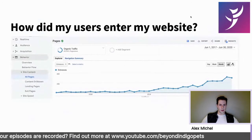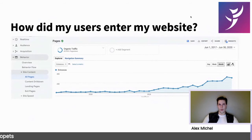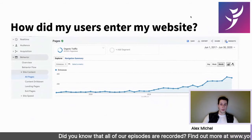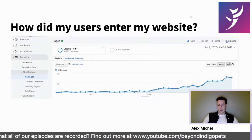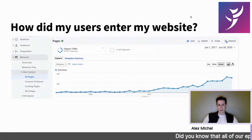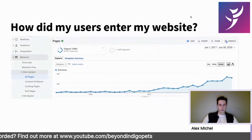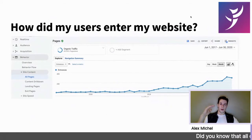And lastly, I provided this slide to show you one of the individual KPIs that we like to focus on. And that is a KPI called entrances. There are many KPIs that we focus on, but entrances show essentially how many times a user entered a specific page. And in this screenshot, for this particular client, I've segmented entrances from organic traffic. So those are users who have entered not only from the organic channel, but to blog post related pages.